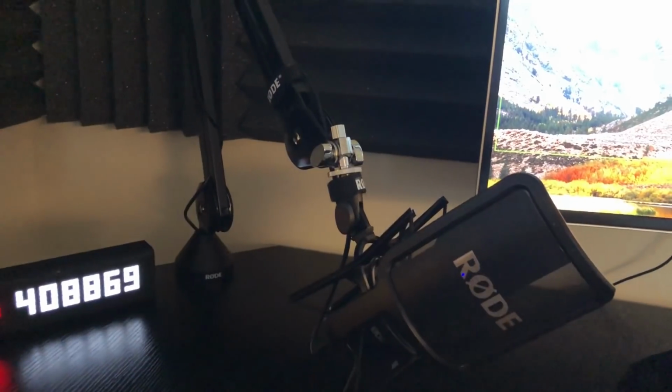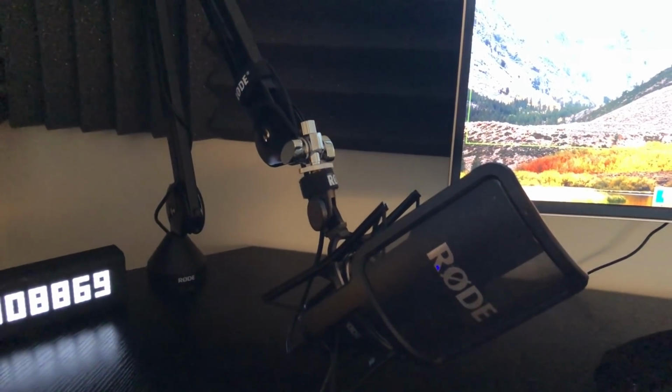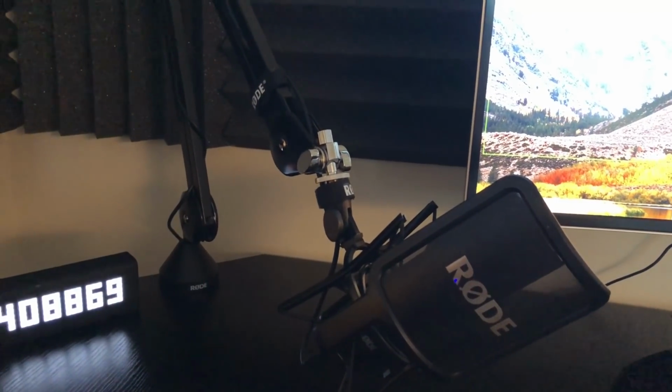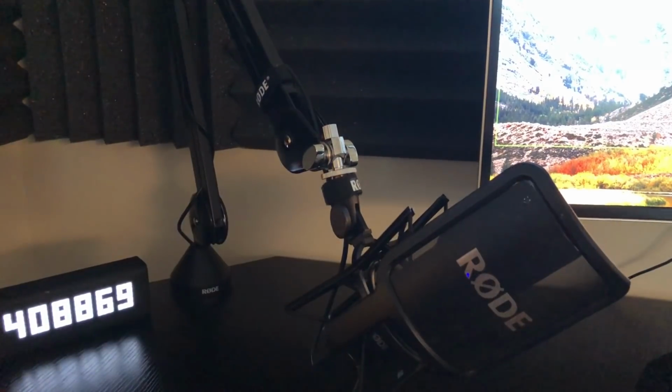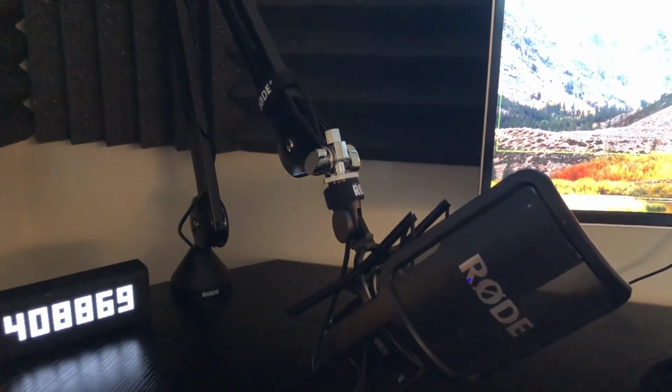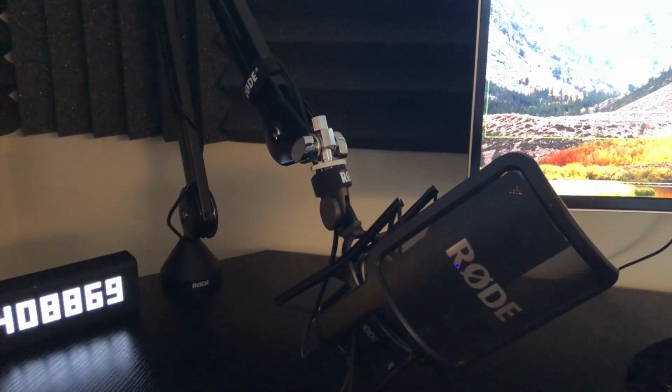Over here we have the Rode NT1 microphone. This is the 3rd microphone I've had on this channel. I started with the Blue Yeti. I apologize if I'm out of breath, guys. It's just really hot in here and I can't put the AC on because it's too loud. So I apologize for that. But this is the Rode NT1. Like I said, I've had 3 mics.